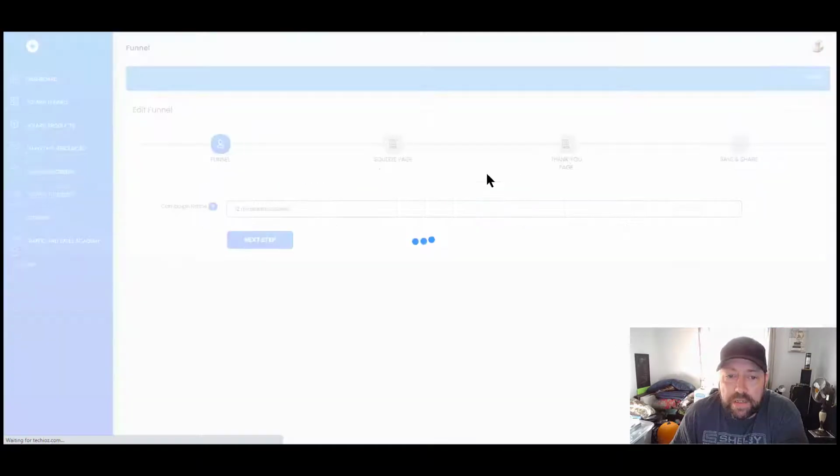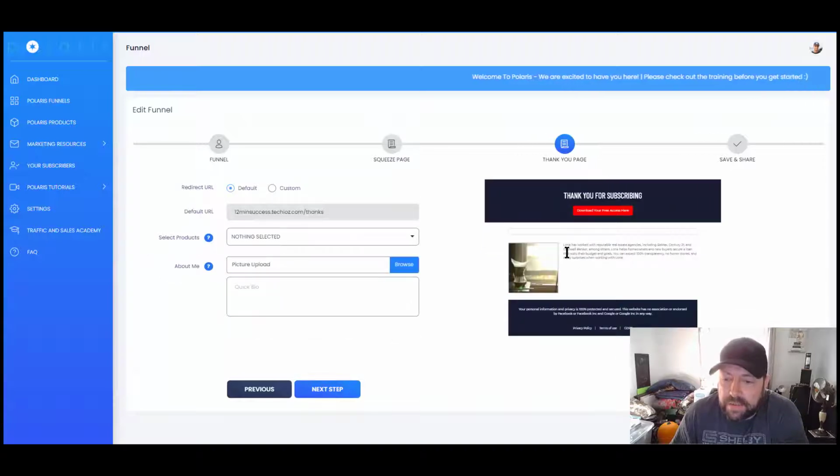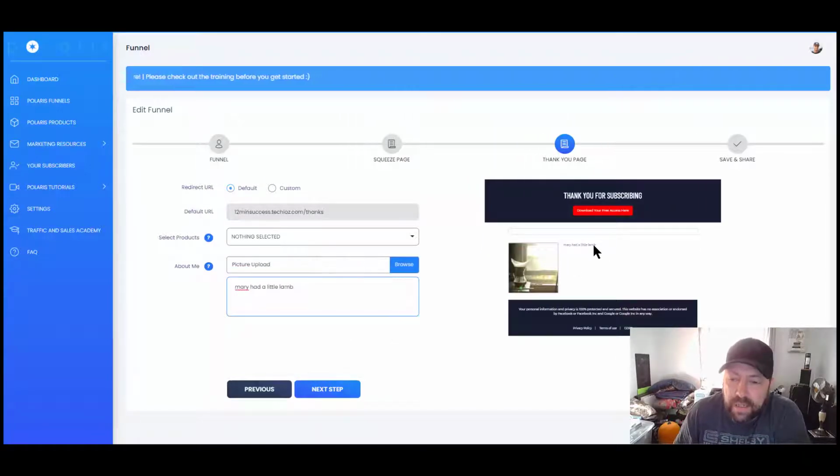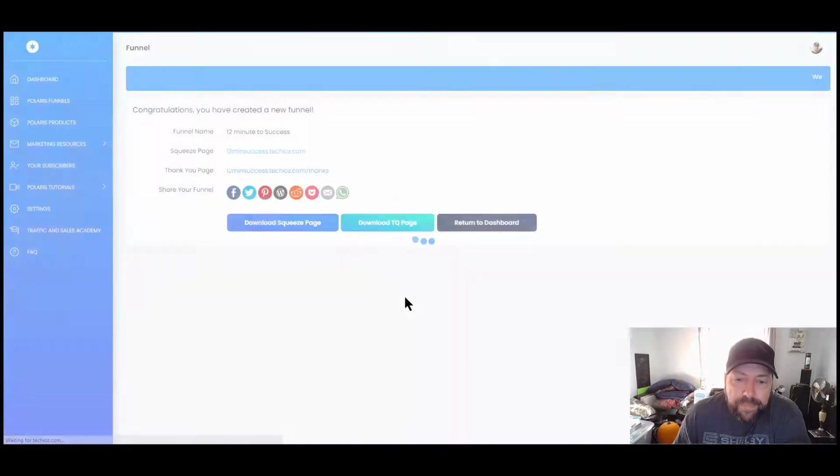So let's go ahead and take a look. So we just go through. You can actually edit all this stuff, which is nice. You can also edit this stuff. So as you can see, as I edit this text inside this box, it shows up in here. And so then you go to the next step, and there you go. It's all done. Click submit.